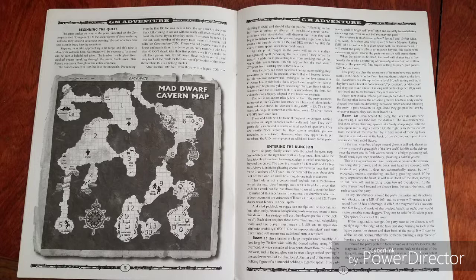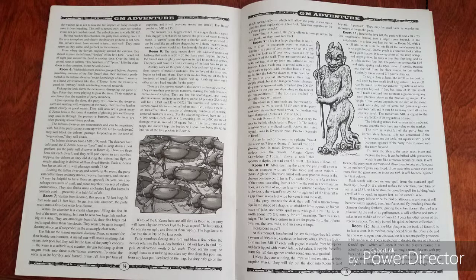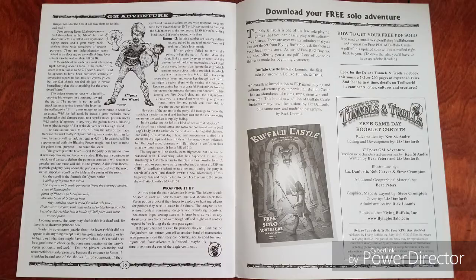Okay, yeah. So we enter the dungeon. Each room is, like I say, clearly marked. Everything's right here for the GM. Everything's written out, the characters, the NPCs. Each monster is described. A few of them are pictured. We make it to the end of the adventure, and there's a picture of our villain, which you could probably scan and Photoshop out so you could make a handout for your players.